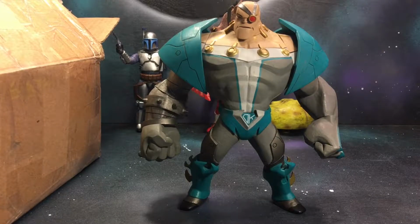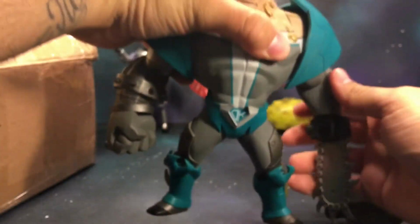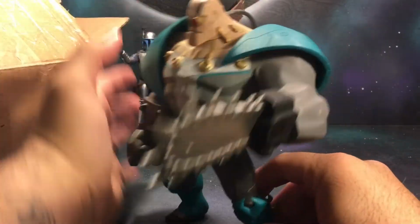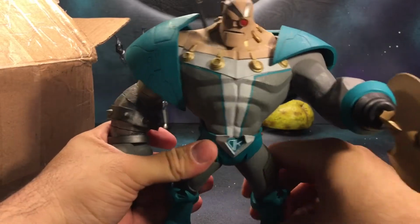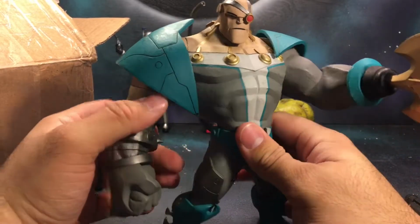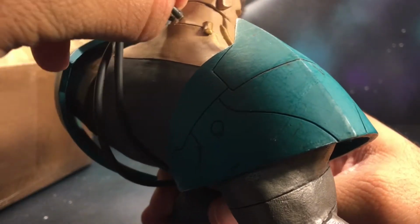Stylized proportions. Really like it. Comes with an interchangeable hand. I think it's this one. Damn, it's just tight. There we go. Goes on easy. It does come with the chainsaw hand, also with the battle axe. I do like how that came out. These figures are used, so this cord is coming undone right here. Gotta throw a little super glue on that and I'll fix that.